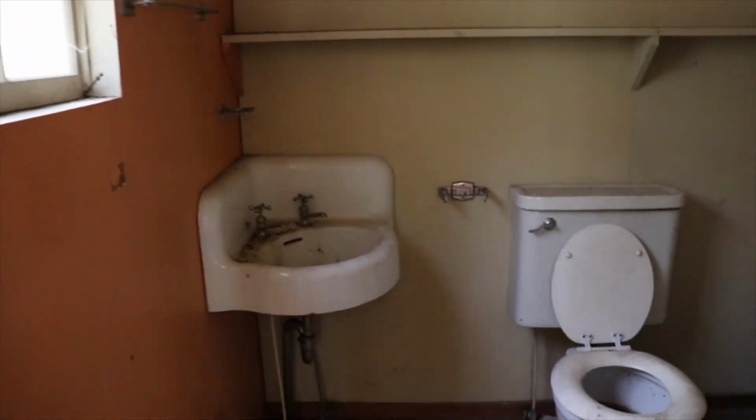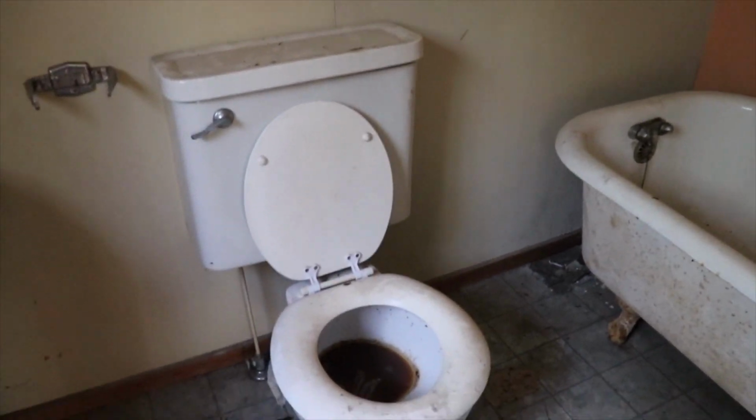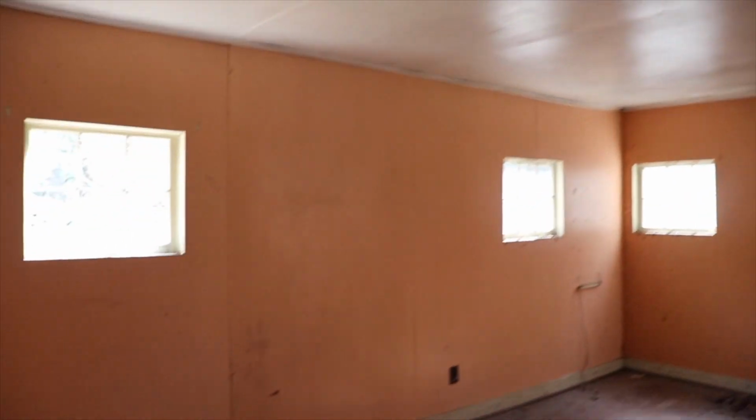And then here's another bathroom. Yeah, that looks like it's been used. That's disgusting. But the whole vibe between here and in there is a lot different. And then clearly this is a kitchen here. Oh, that scared me. Oh, that's glass everywhere. This is a breaker here.